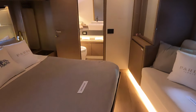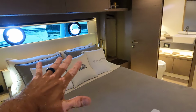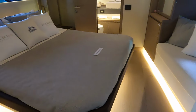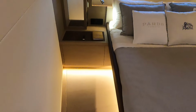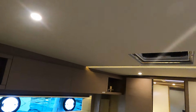So to work with the space in the forward master, they've put the bed to starboard on this angle. I don't always love that feel because sometimes you have to really cram around the sides of the bed, but this is really nice. You actually have quite a bit of space here to walk around. Again, everything they do, it's just simple.